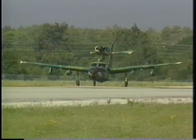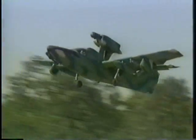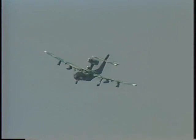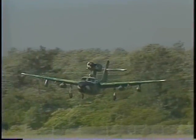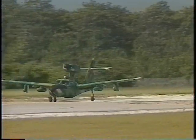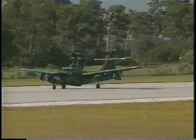The SeaWolf is a responsive and versatile performer. It can take off and land on a very short runway with ease, making it the perfect aircraft for use in remote landing areas. The SeaWolf is the only single-engine amphibian in production in the world today. It was designed and built as an amphibian and not converted from land-type aircraft. As you can see, this aircraft provides for unparalleled short field landing and takeoff performance.